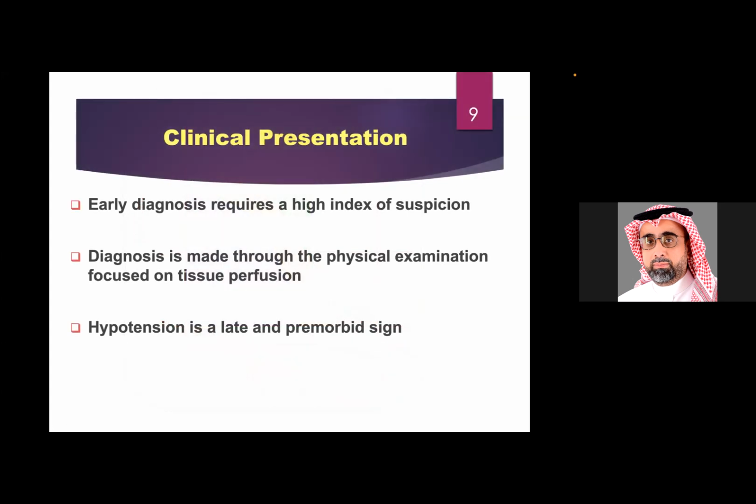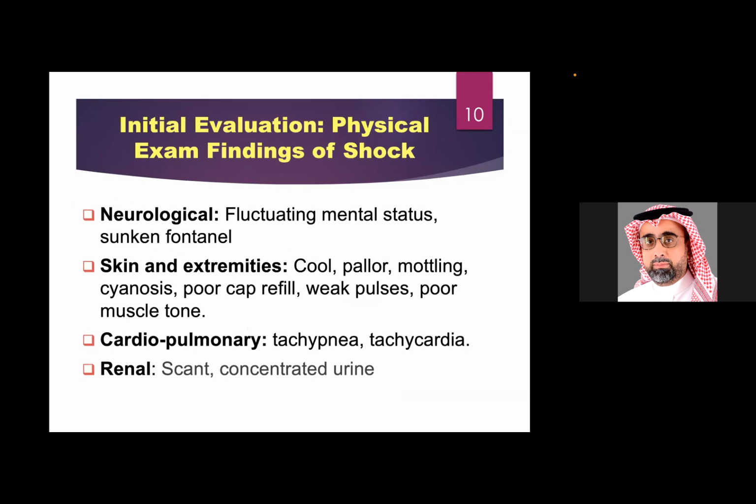So early diagnosis requires a high index of suspicion, and diagnosis is made through physical examination, focusing on tissue perfusion. Hypotension is a late and pre-morbid sign, and this is the difficult phase to manage, and mortality increases if the patient presents with hypotension.